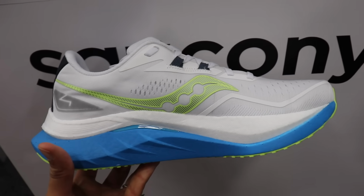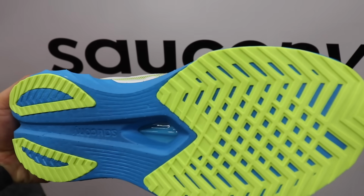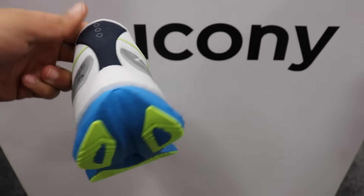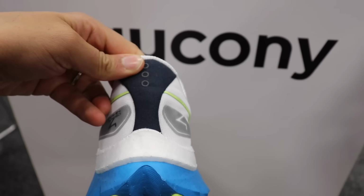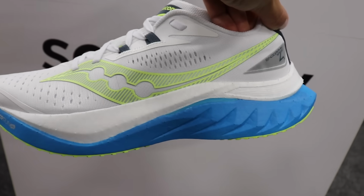Alright guys, now let's dive into the Endorphin lineup. So the Endorphin Speed is seeing some changes in the fourth version of the shoe, but it looks like these are mostly aesthetic changes. So they added what looked like a suggestion of dual foam construction, but it's 2 layers of that PWRRUN PB stacked on top of each other, and there's that plastic plate in the midsole.